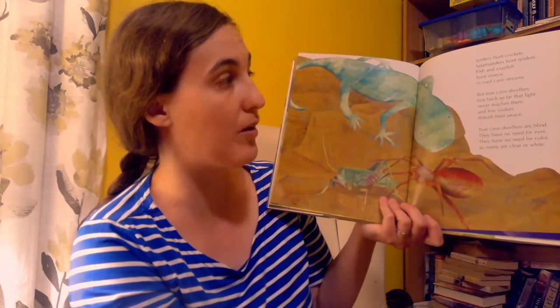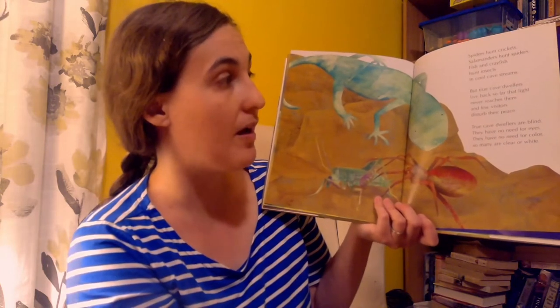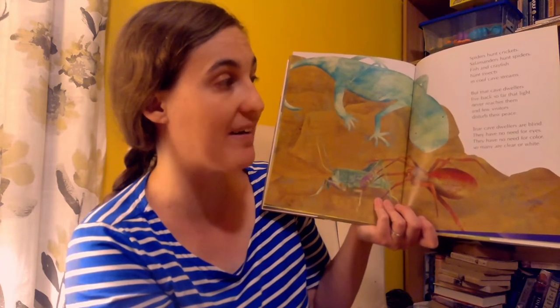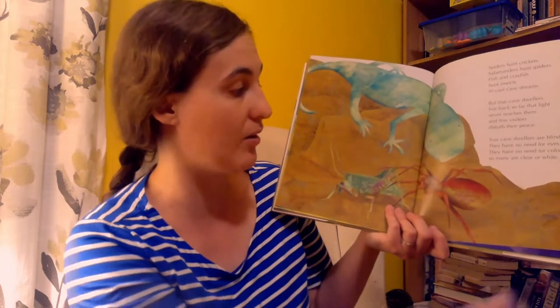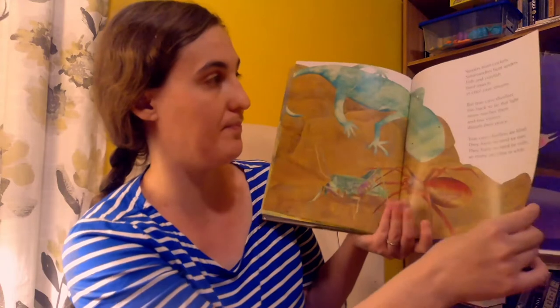But the true cave dwellers live so far back that the light never reaches them, and few visitors disturb their peace. True cave dwellers are blind. They have no need for eyes. They have no need for color, and so many are clear and white. Here are the salamanders and the spiders and the crickets.